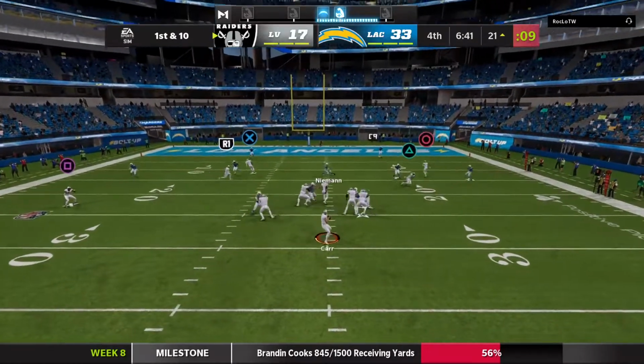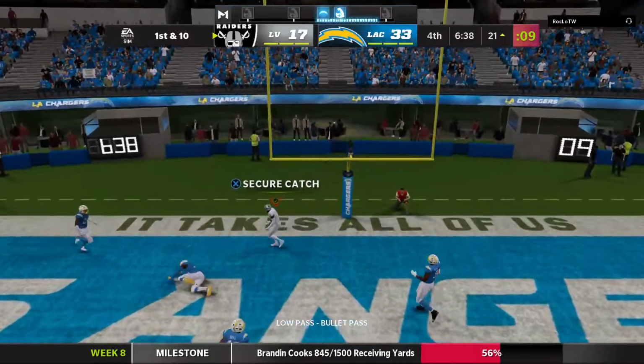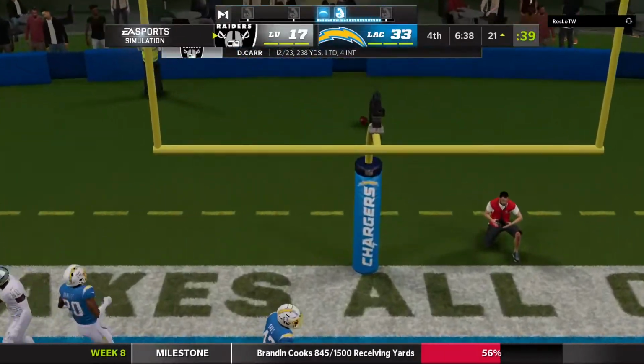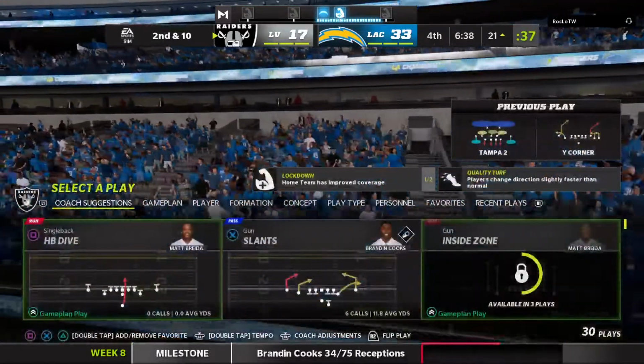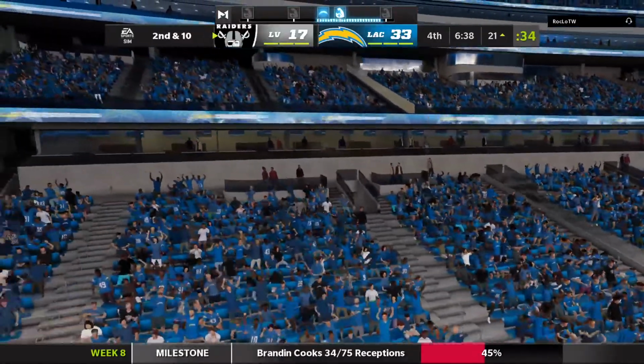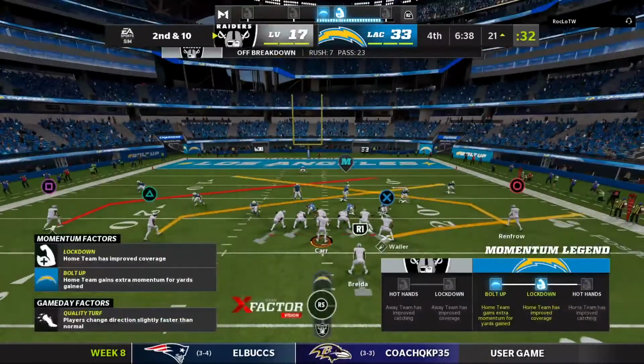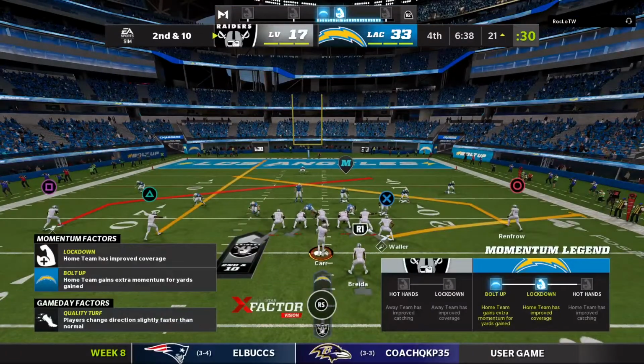Carr now on 1st down. It's incomplete. Took a shot, couldn't connect. I like the thought process there. They connected on a big play, and sometimes you find the defense vulnerable. So they went for the bigger shot, went for it all on that one. This time, they were ready for it.